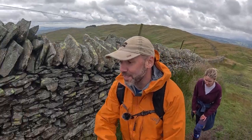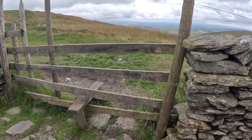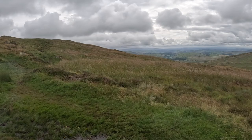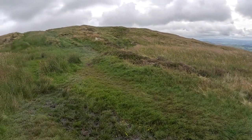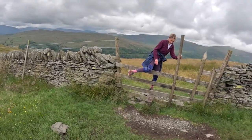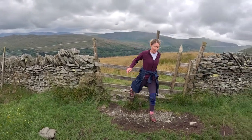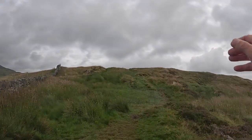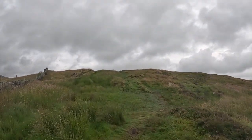Eventually as you come along you get to this little stile and you're over the other side. Whip. There you go. Yeah, so whip there and then round. Then that's at the summit.